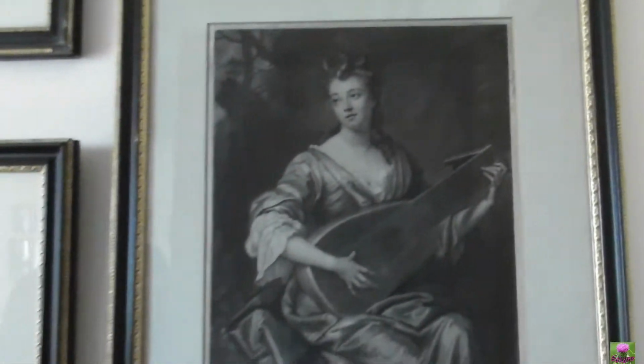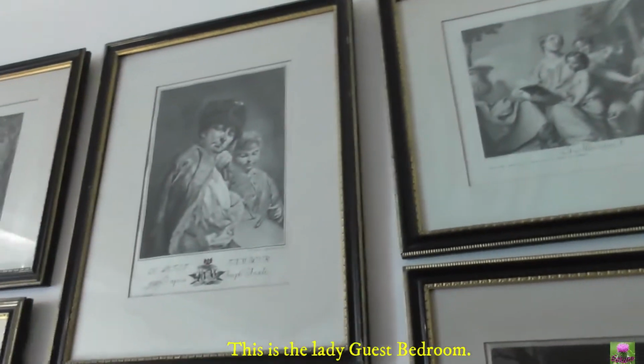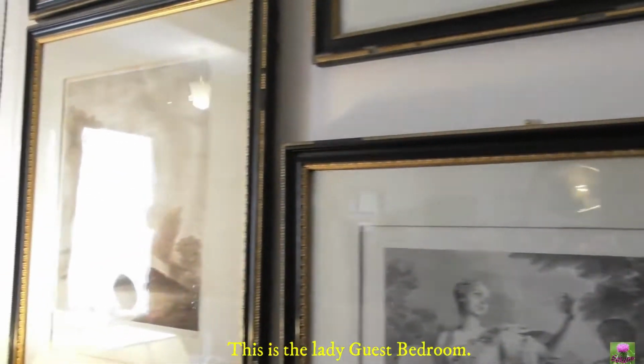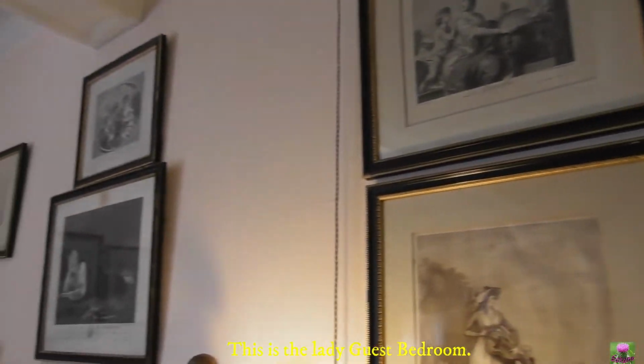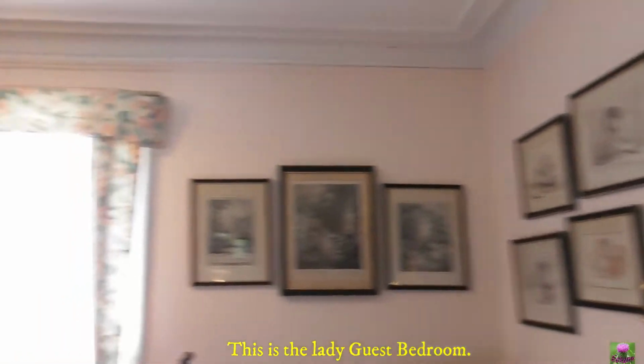This is the ladies' guest room. This sort of room gets a lot of sunshine, but some of the other rooms don't get so much. And you've got the old-fashioned brass bedstead, the warming pan, and I love that washstand in that corner. I really like that one. It's beautiful. They won't let me take that one home. Now, this lady here, she was a daughter of the family. She was an Anne Farquharson.